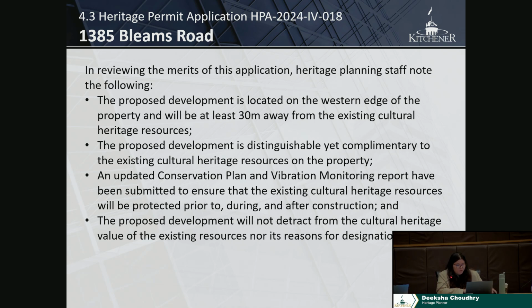The proposed development is distinguishable from the existing heritage resources, yet complementary. It does not dominate or overshadow the existing heritage resources, but can be easily identified as a building of its own time. In addition to the draft HIA that was submitted and presented to the committee last month, an updated conservation plan and a vibration monitoring report has also been submitted to ensure the long-term protection of the existing heritage resources. The proposed development will not detract from the cultural heritage value of the existing heritage resources, nor its reasons for designation.